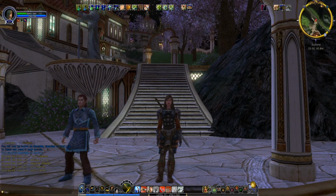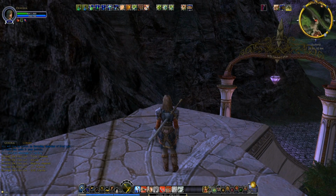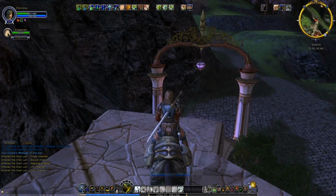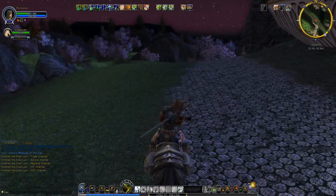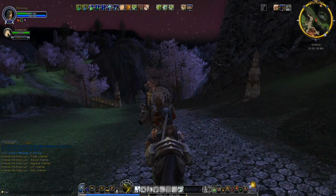Today, Denesha is going to leave Ered Luin and travel into the Shire. So let's go ahead and mount up. Right now, she's in Dourhands, so we're going to head out the north entrance and head down into the Shire.